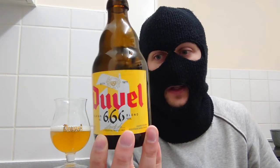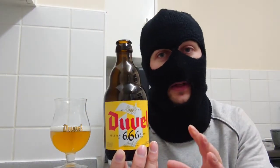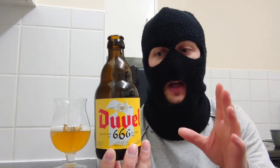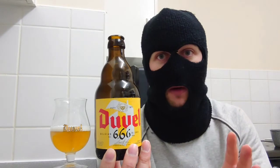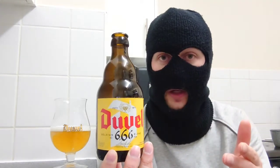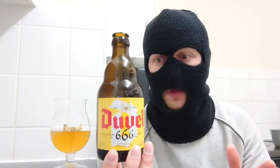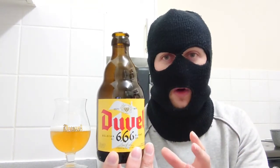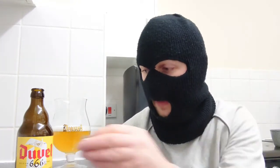This is a 330ml. Apparently this uses five or six different hops, I think it was. We don't know what they are other than the two traditional ones that they use, Saaz and Golding. The rest they won't disclose. So already I'm looking forward to this being quite hoppy. Also, it's dry hopped as well, so we've got a little bit of dry hop going on.